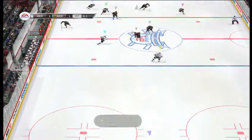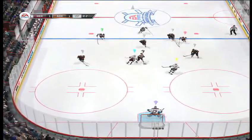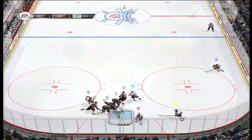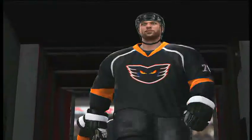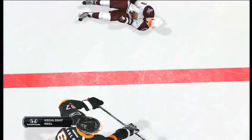Gagnon. Through center ice to Chelios. Snaps it. Opportunity denied. Takes a shot. And yet another turn away. Boy, he's making a couple of them in a row right there. First 20 minutes brought us some offense. We'll see if that continues. After one, it is 1-1.